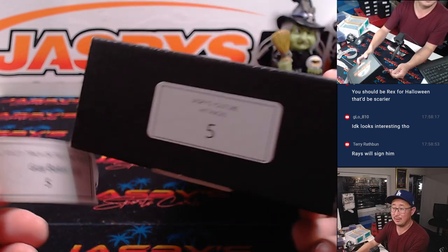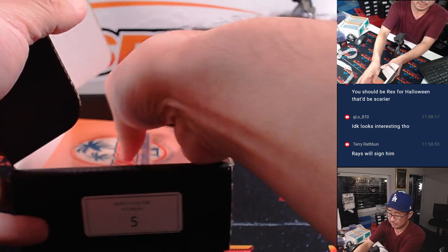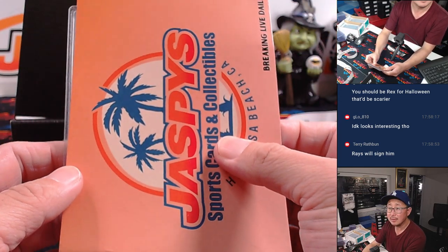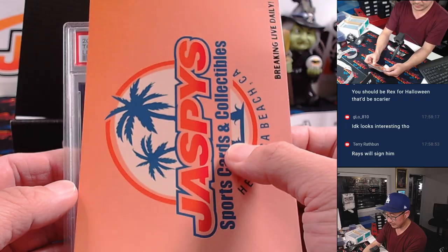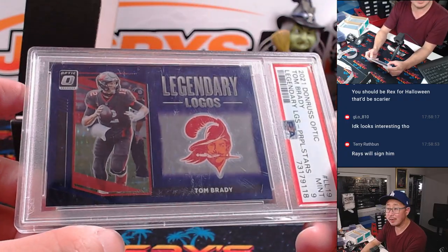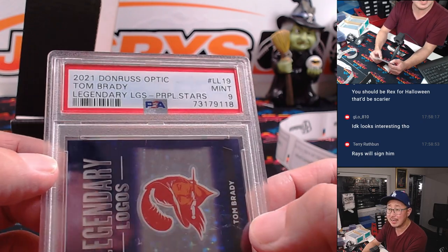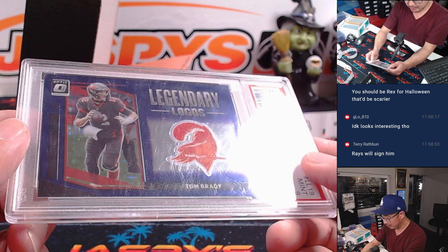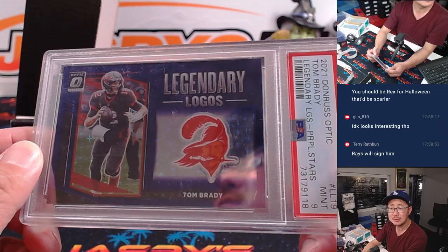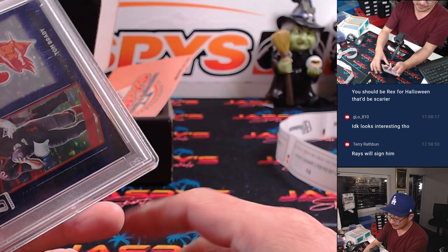Guy with box five. We got a PSA grade here. And it is, wow, 2021 Donruss Optic Football. Legendary logos, and that's Tom Brady. Purple Stars, PSA 9. Purple Stars were a short print? Something like that. 9 out of 25. So out of 25.